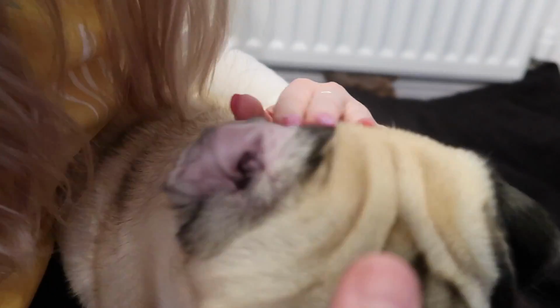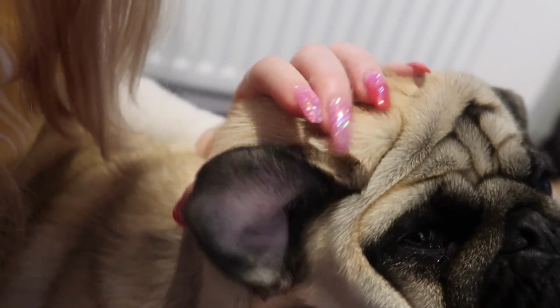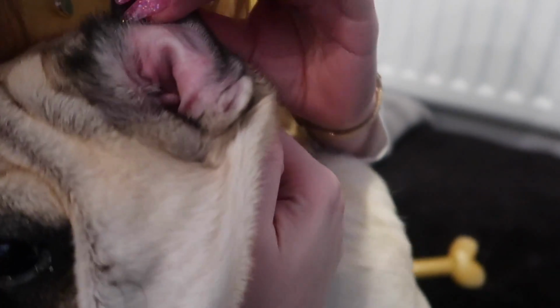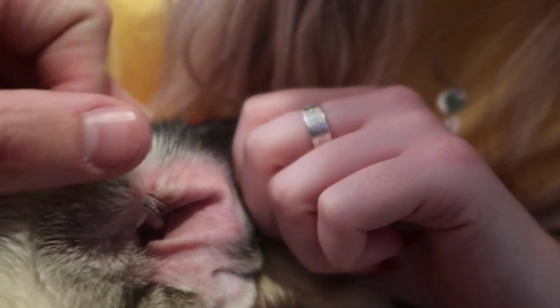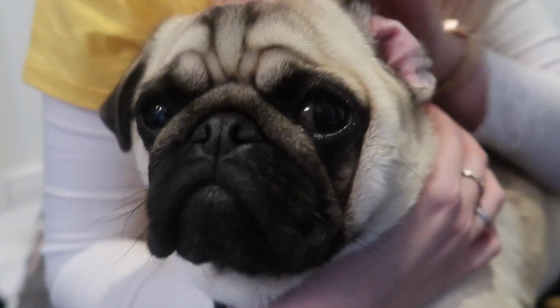Can we see your ears, mister? Show the people your ear. Good boy. So this is Pablo's good ear. As you can tell, it's nice and pink. It's clean. Nice fluffy ear. Good boy. Right, show them the other ear then. Let's see the bad ear. Oh, good boy. Oh my god, it stinks. As you can see, it's all red and blotchy and a bit horrible. And it stinks.